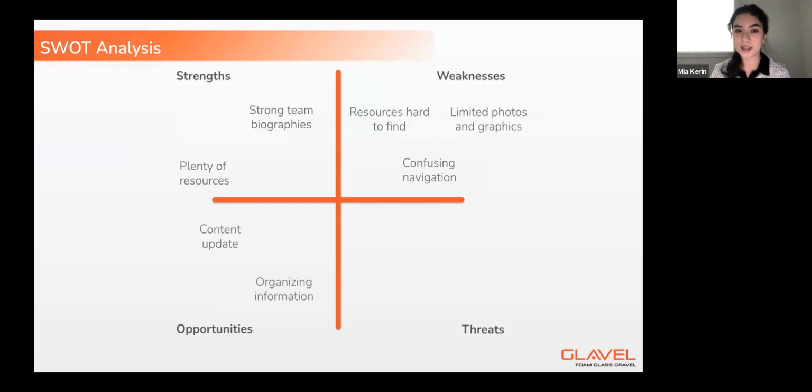We saw all of these weaknesses as a great opportunity to update Glavel's content. We thought Glavel's customers might want to interact with more information, photos, and experiences other customers had with the product. We also saw an opportunity to organize information to make the website easier to use and more comprehensive for the Glavel user.